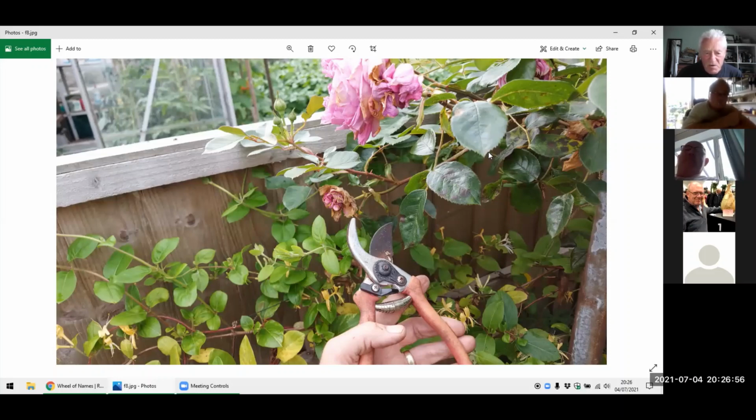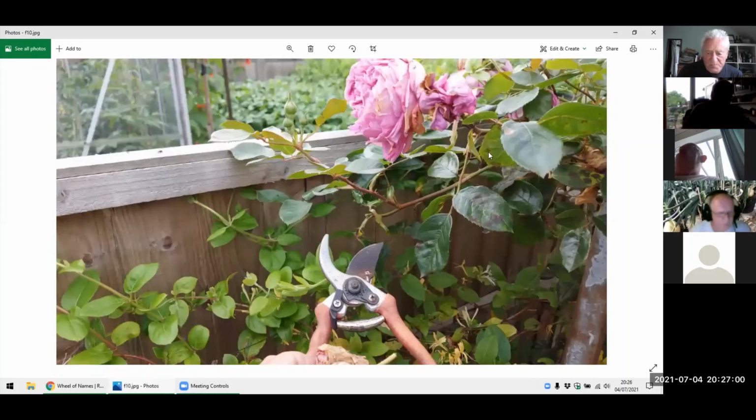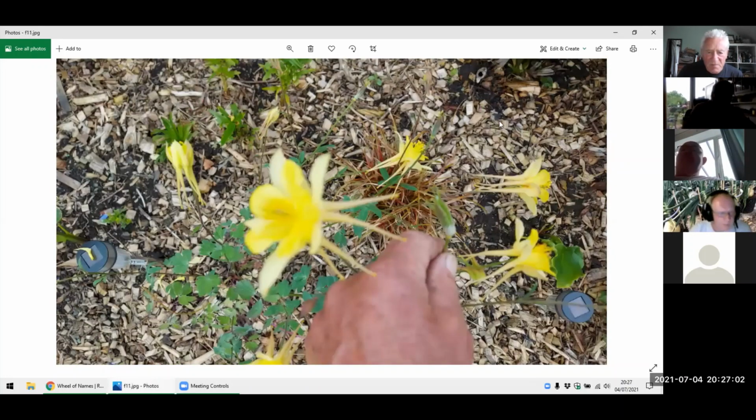Deadheading. If I've got time, then I'll deadhead everything. Obviously, I want to get more blooms. That's on most things, and these as well. Just take all the deadheads off.